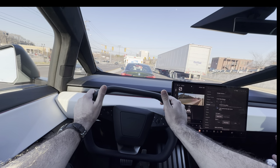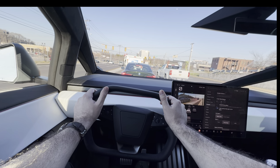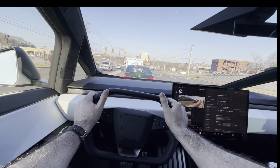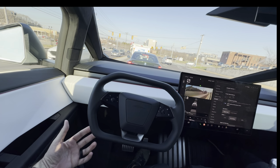FSD, as it sits, comes standard in a foundation truck. Oh, it does. I didn't know that. That's part of the package. So we're paying, that's what makes it 100. Right, we're paying a $20,000 premium. It's an $80,000 truck.